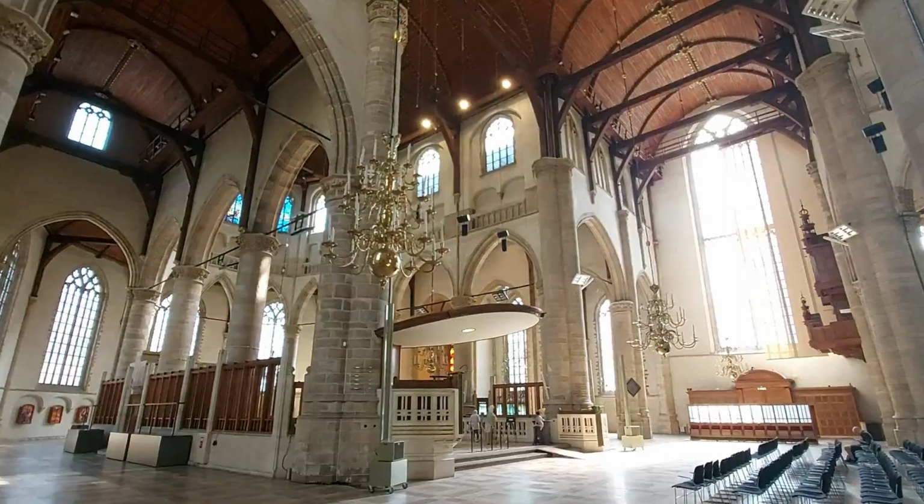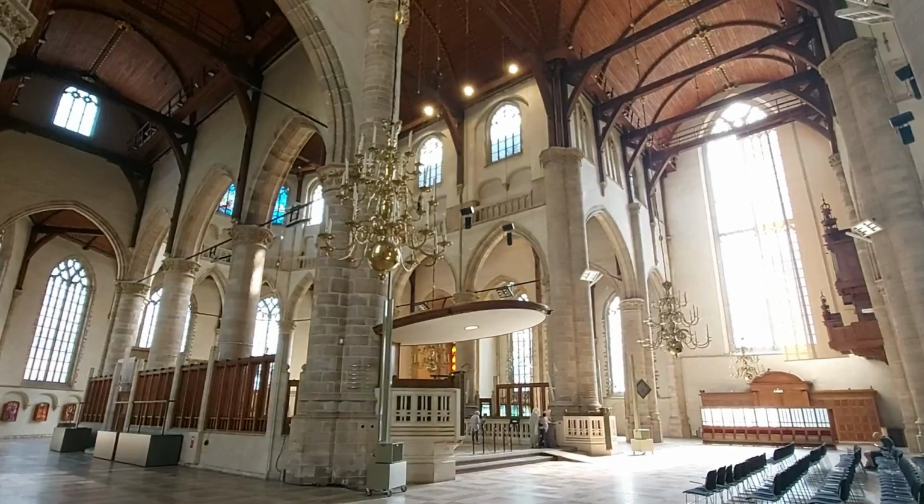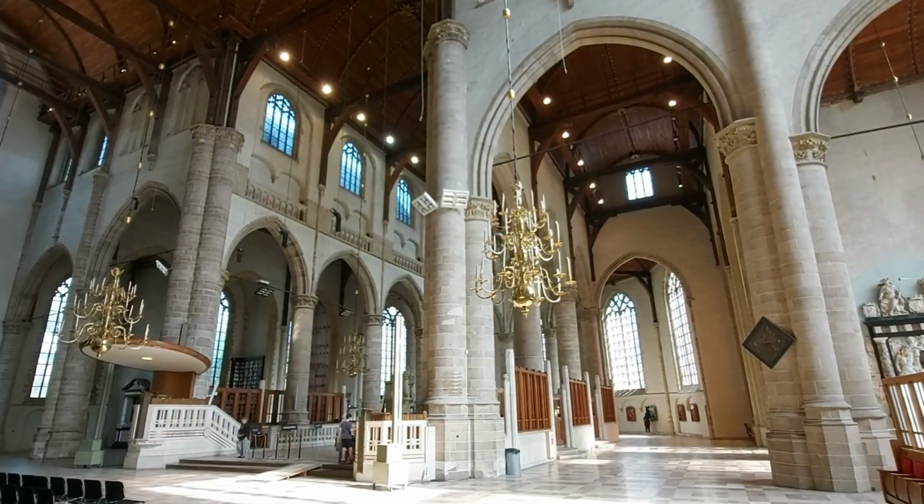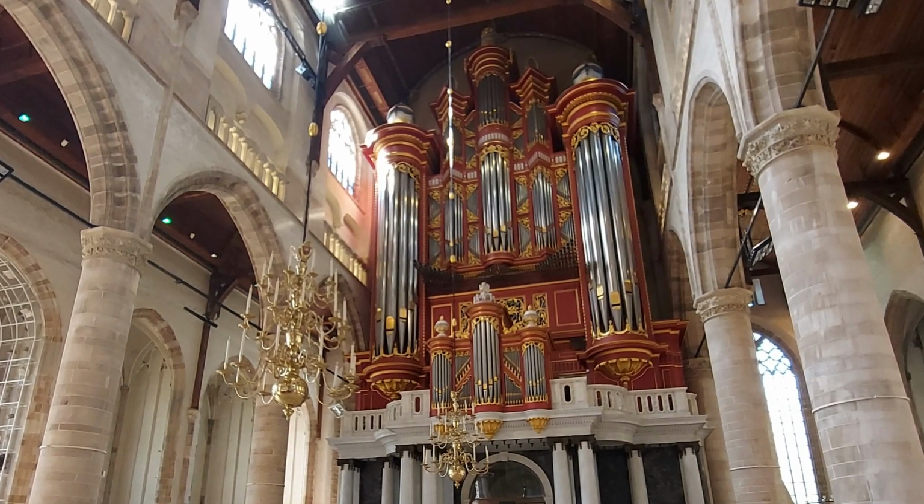Beautiful church that was inside, and the restoration. I've seen many churches that have been rebuilt since the Second World War, and I think that one wins the prize for the most beautiful inside. It really is absolutely incredible. And to see the organ as well. I've seen many a recital on YouTube, including by some Dutch organists, and what a fantastic instrument to hear.